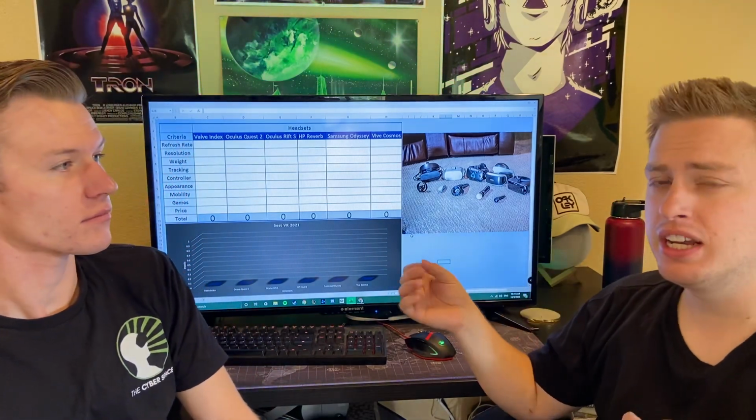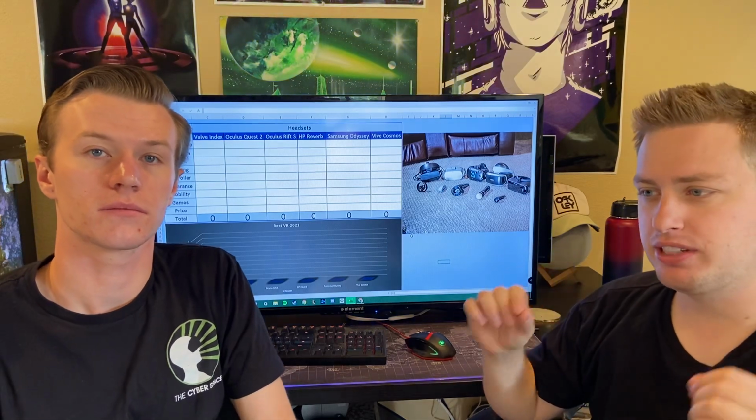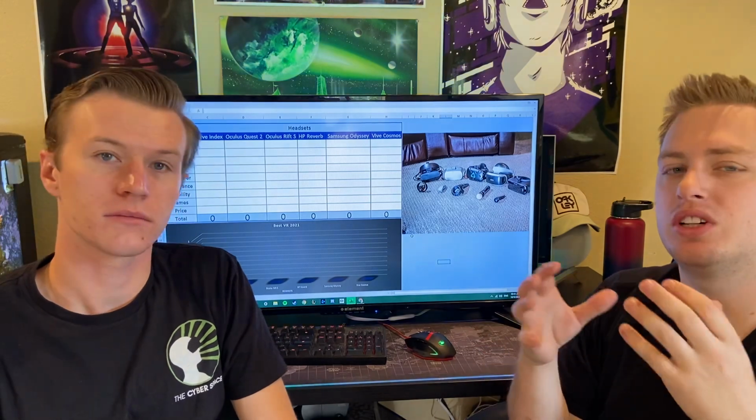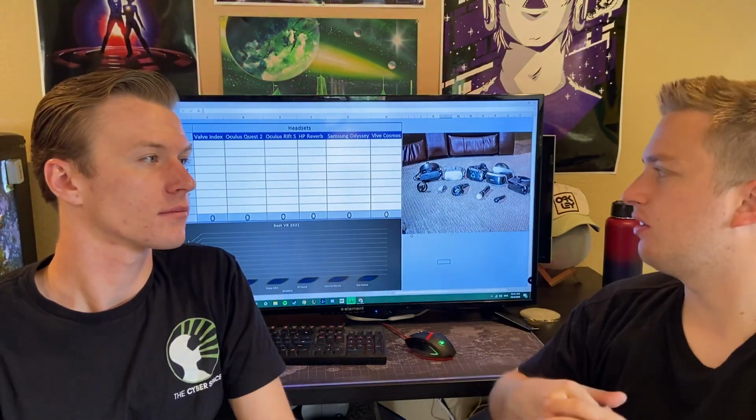The resolution, again, this is really important. This is just all part of the screen. The smaller the pixels, and the more that you have, the better. You can see more detail. Things will look less blocky. So the higher the resolution, the better, obviously.